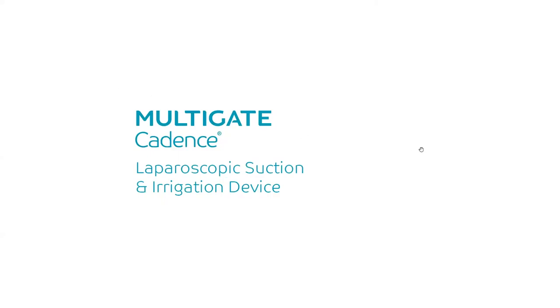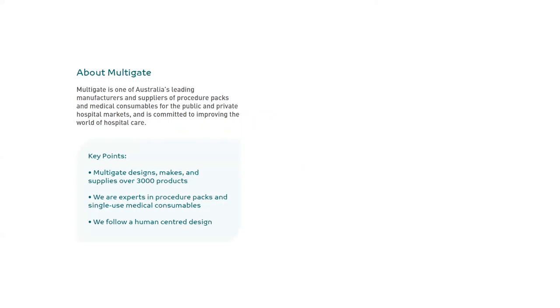Cool. All right, the Multigate Cadence laparoscopic suction irrigation device. I should probably start by telling you a bit about Multigate. If you work in the hospital industry, you would definitely have heard this brand, but if you haven't, it's going to seem a bit unfamiliar. Multigate is a B2B supplier of medical consumables, single use, and specializing in custom procedure packs to support surgeries. We have over 3,000 products, and we're committed to improving the performance of clinicians and advancing the world of hospital care.